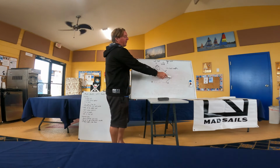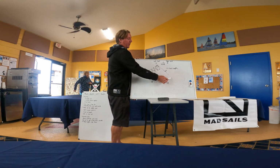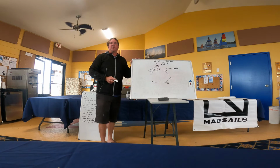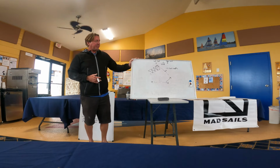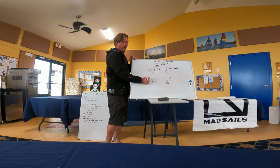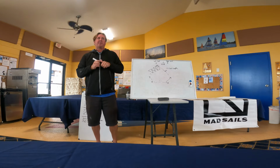Obviously, if the right side's favored here, you can pass a ton of boats, but if you're wrong, you're going to get ley line quick, and the entire fleet's going to tack on you, and you're not going to have any options. You're going to be dusted. Probably a really bad race. So we try to avoid these singular strategies in big fleets. They don't pay. You don't want to be pinned and be forced left. You don't want to be bowed and forced right.